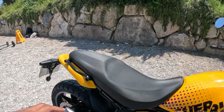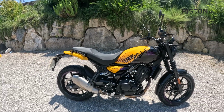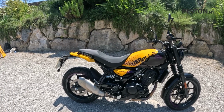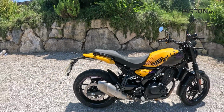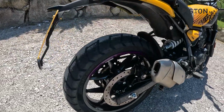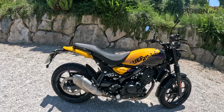The seat sits about 780 millimeters off the ground, and it's a bit too low for my height. I'm roughly about 5 feet 11, 6 feet. So of course Royal Enfield has a ton of aftermarket accessories, so there's another seat that can take it up to about 800 millimeters. The rear brake is managed by a single Bybre caliper, and that's just good enough for all your daily needs and such.